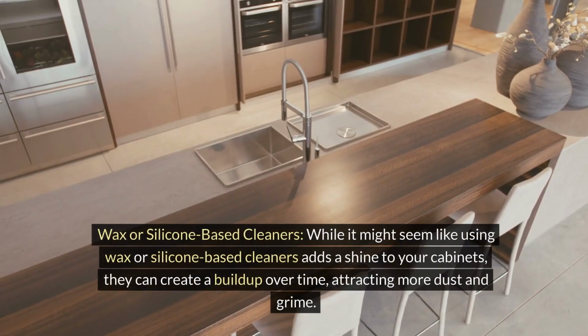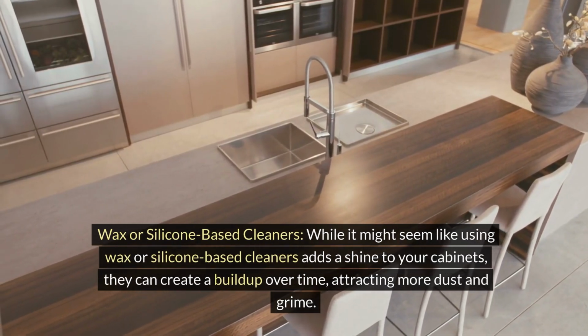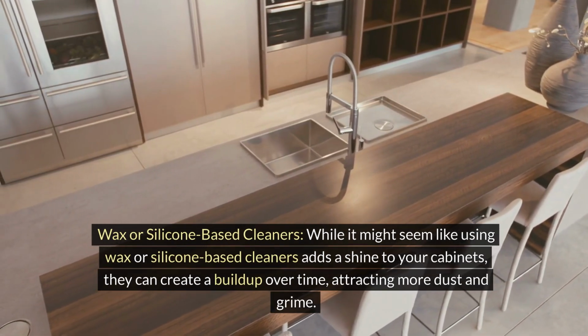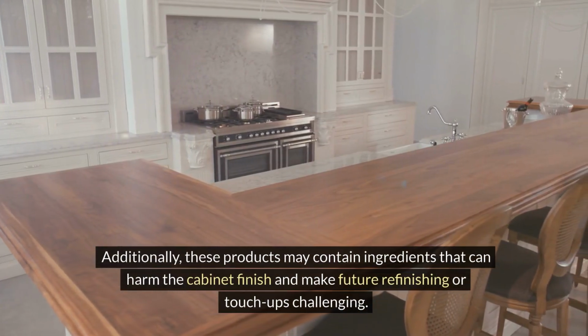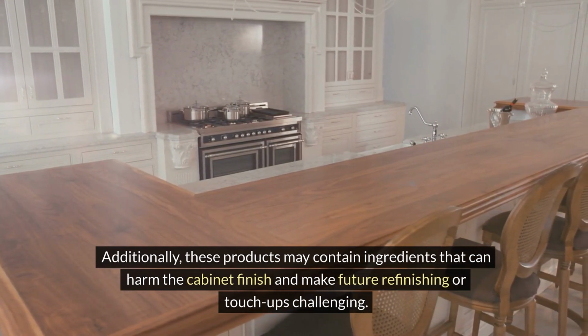Wax or silicone-based cleaners. While it might seem like using wax or silicone-based cleaners adds a shine to your cabinets, they can create a buildup over time, attracting more dust and grime. Additionally, these products may contain ingredients that can harm the cabinet finish and make future refinishing or touch-ups challenging.